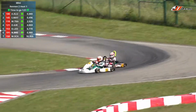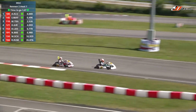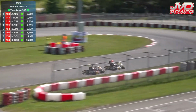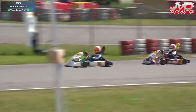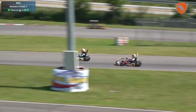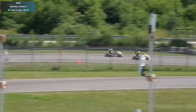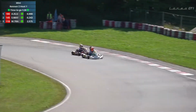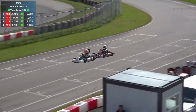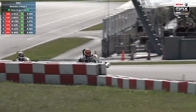A real shame for the 114. But these things do happen in racing. It will be down to race controllers to decide what happens if there is any further action required post-race. 1 minute and 38 seconds still to go. Simon Mayer is trying to close in on Alexander Klugel, but a little bit further back, Devin Leon Ukar is being closed in on by Naim Bretag in the 191. And this is the battle for the last position of the top 5.